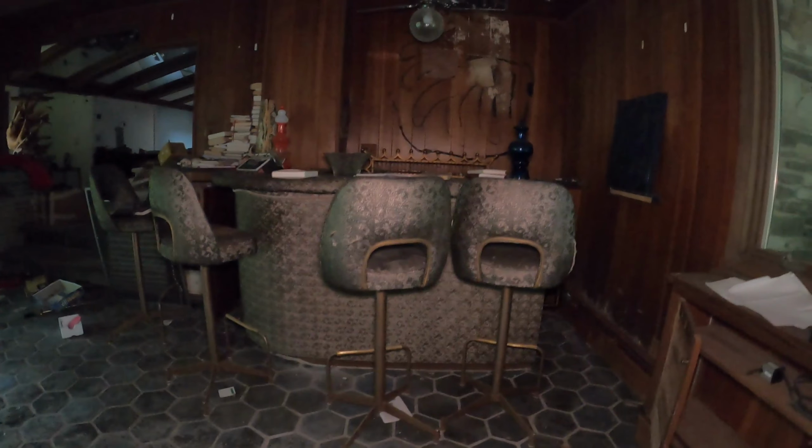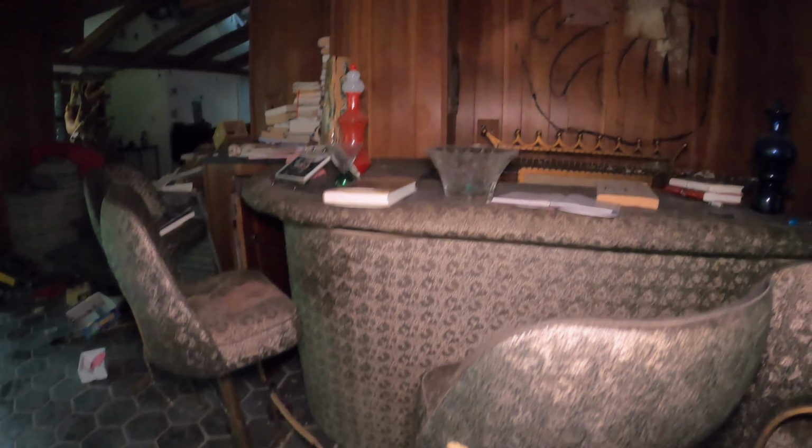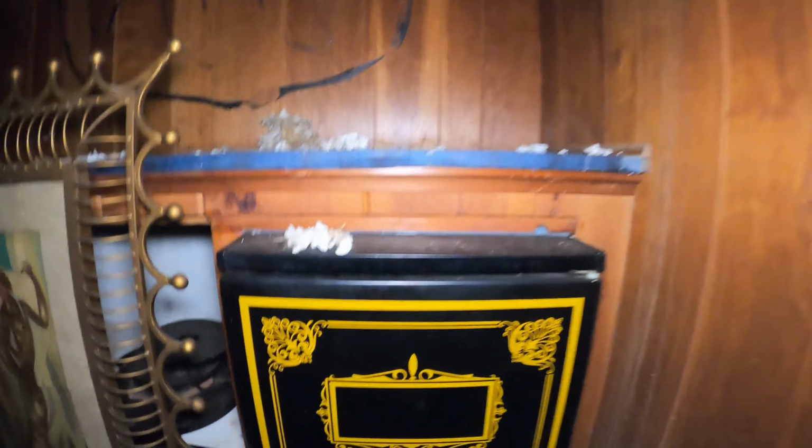A little bar here. Just tons of books about animals, about dogs particularly. I mean, check out this bar right here. I'm gonna step back real quick. Check out this bar. These retro looking seats. Let's see what's behind it. You got a safe right here.